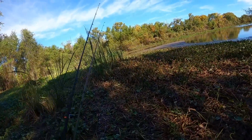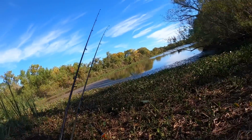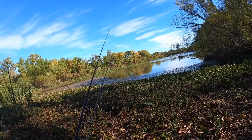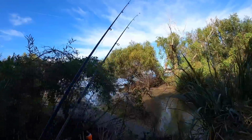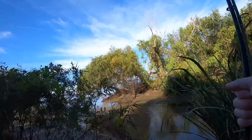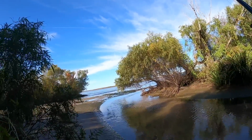We finally made it. We're at the back of this pond here, or harbor, whatever. It may have been a second harbor in the past. Super shallow back here. Super sloppy back here as well. Here we are.